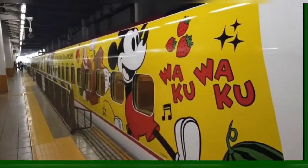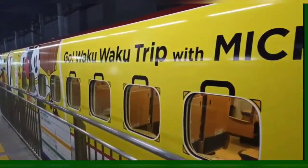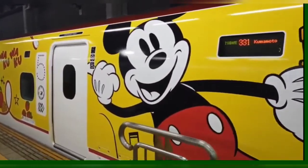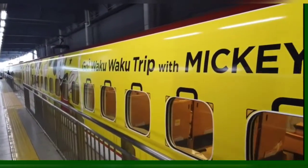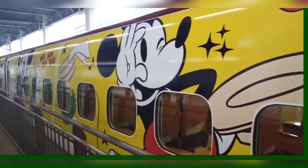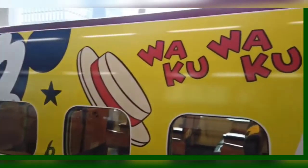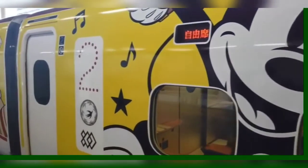This is the train. I love enjoying, taking videos of trains and traveling. Of course, it's very expensive, so we don't travel quite often. But yes, whenever we get a chance, it's a fantastic experience. See the characters, the cartoon characters. Since childhood we have been watching these cartoons.